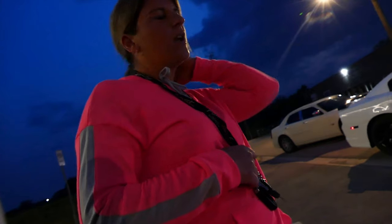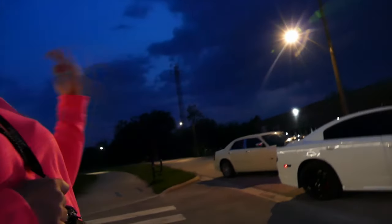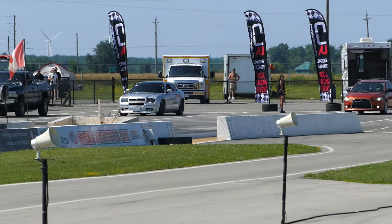tires on it. Yeah. So you can smell that unburnt. Oh, I smell that. Oh, it's so good. No cats, baby. Hey, there is cats, by the way.